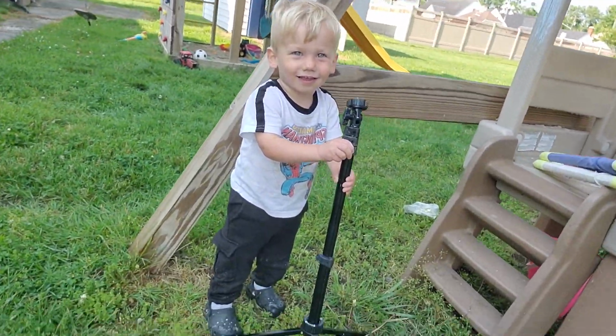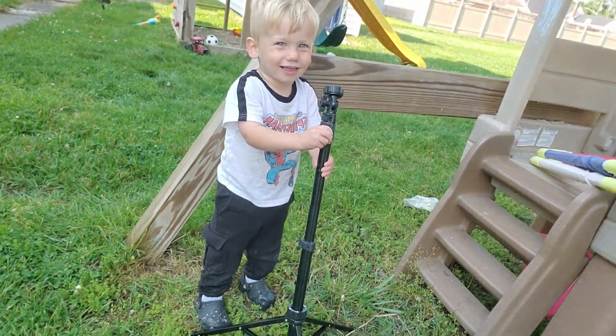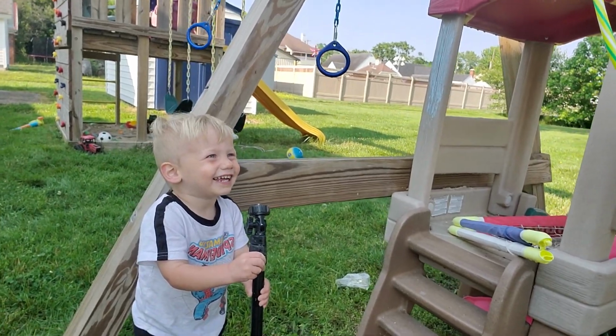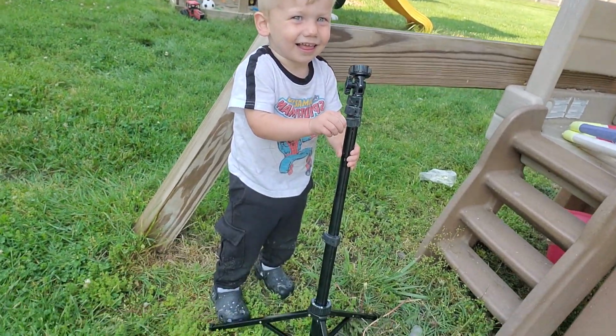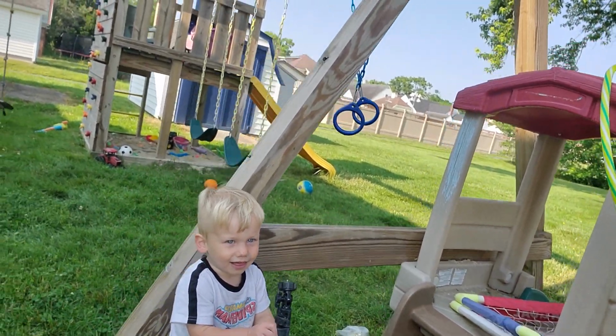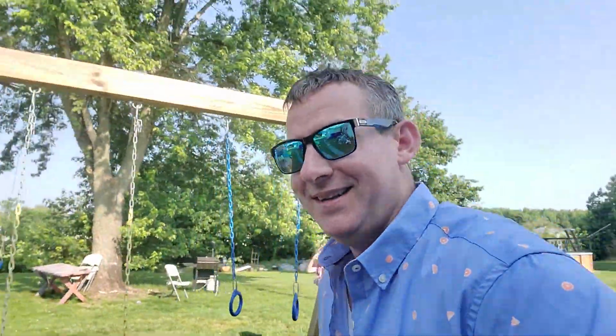Adam's playing with a tripod. Whoa, what are you doing on that tripod? Are you gonna be a musician? Or a YouTube star? Whoa, tripod. All right, let's go play on the playground. All right, here we go.